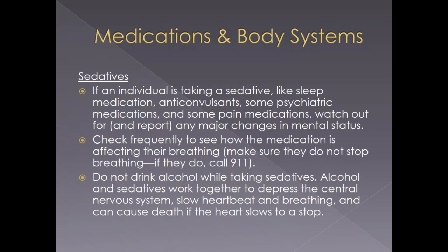Sedatives. If an individual is taking a sedative, like sleep medication, anticonvulsants, and some psychiatric medications, and some pain medications, watch out for and report any major changes in mental status. Check frequently to see how the medication is affecting their breathing.